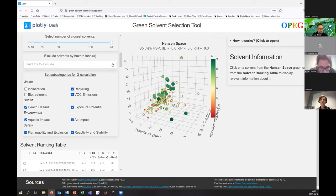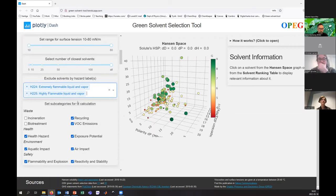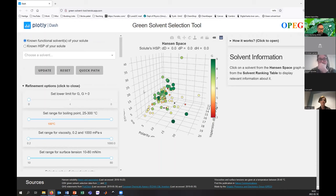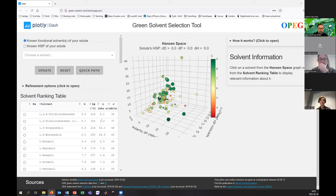And you can also exclude based on hazard statements here. So let's say that we don't want anything that's extremely flammable. So we can take away this hazard statement, and we can take away highly flammable. You can pick any of these and as many as you want here. You click update, you can see that the graph updates again. So you can exclude exactly what you want to exclude. This is quite useful if you have something that you definitely don't want to work with. So you can take away carcinogenic, for instance, which is something that is quite nasty to work with.